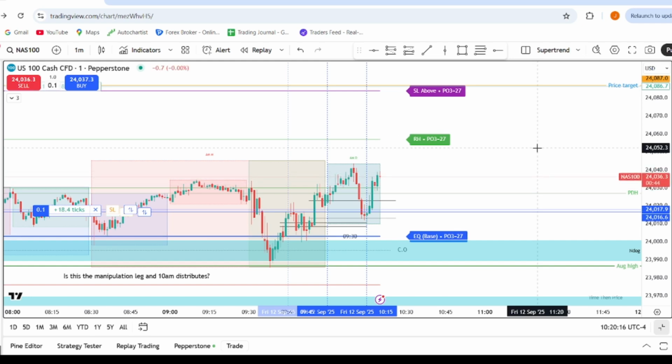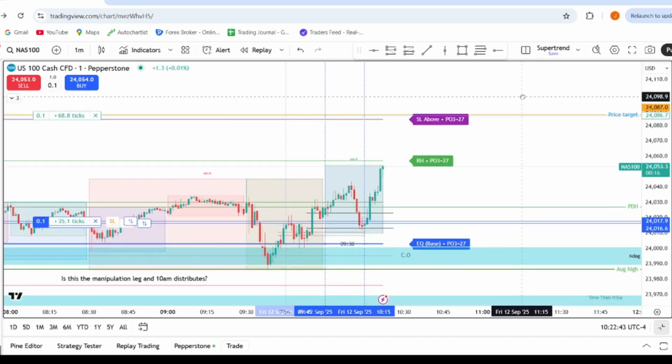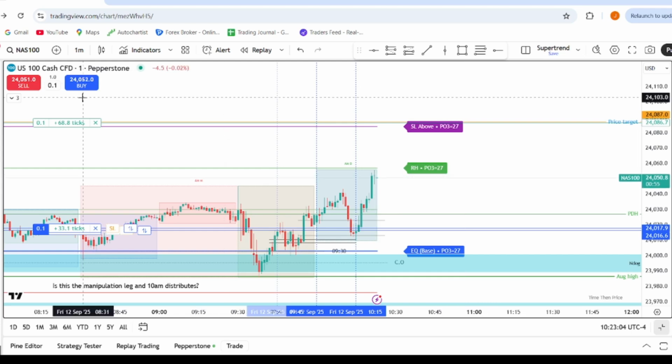Now, if you had watched my review or my market outlook, I have got the price target already set, and the price target of 24,0.087. I'm confident it's going to hit there.